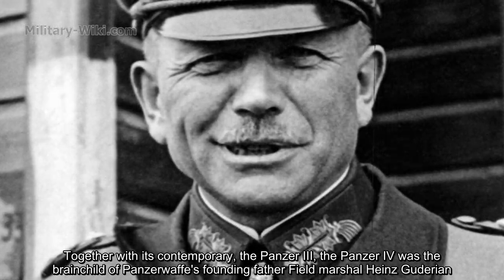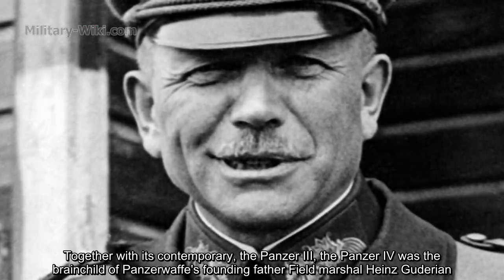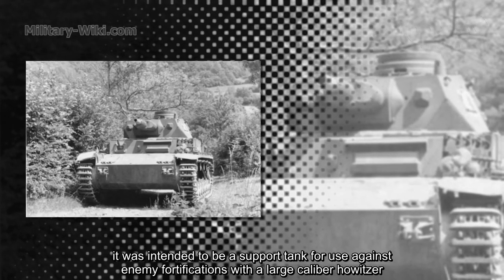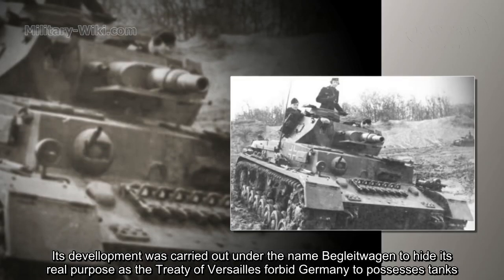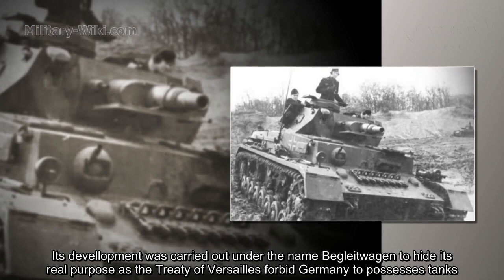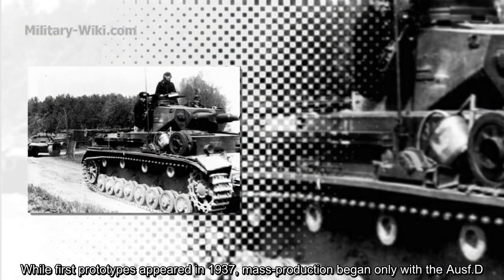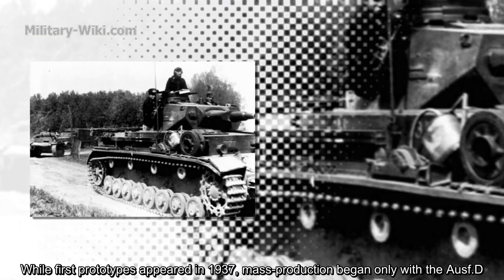Together with its contemporary, the Panzer III, the Panzer IV was a brainchild of Panzerwaffe's founding father, Field Marshal Heinz Guderian. It was intended to be a support tank for use against enemy fortifications with a large caliber howitzer. Its development was carried out under the name Zugführerwagen to hide its real purpose, as the Treaty of Versailles forbade Germany to possess tanks. While first prototypes appeared in 1937, mass production began early with the Sd.